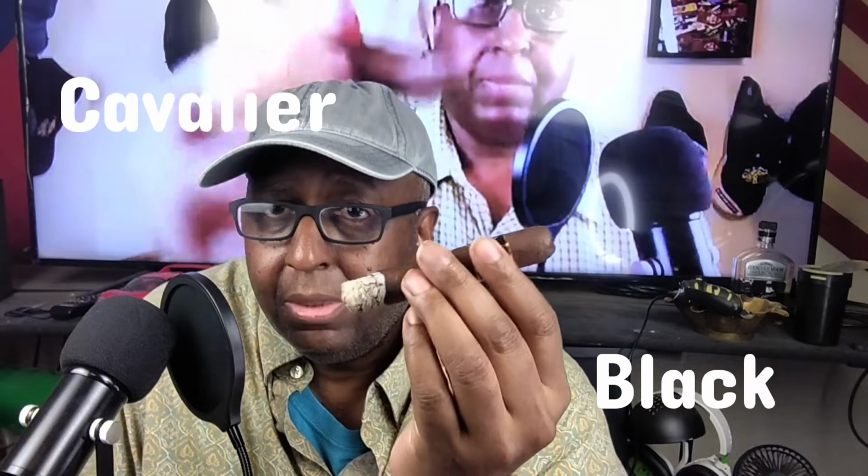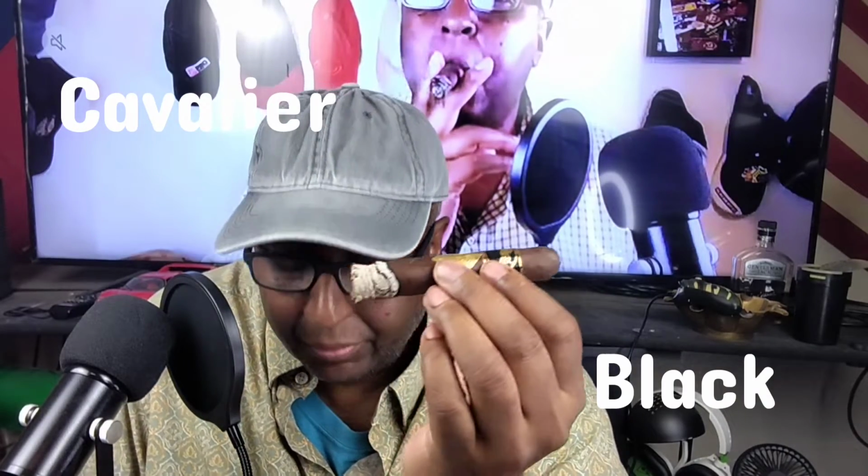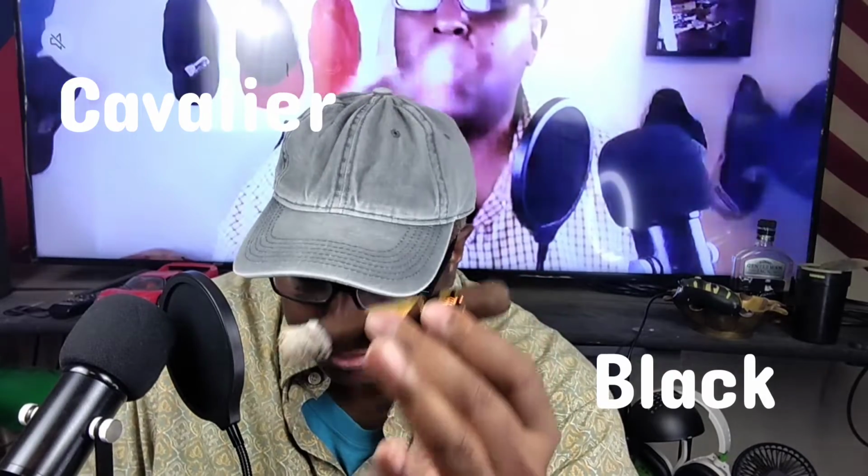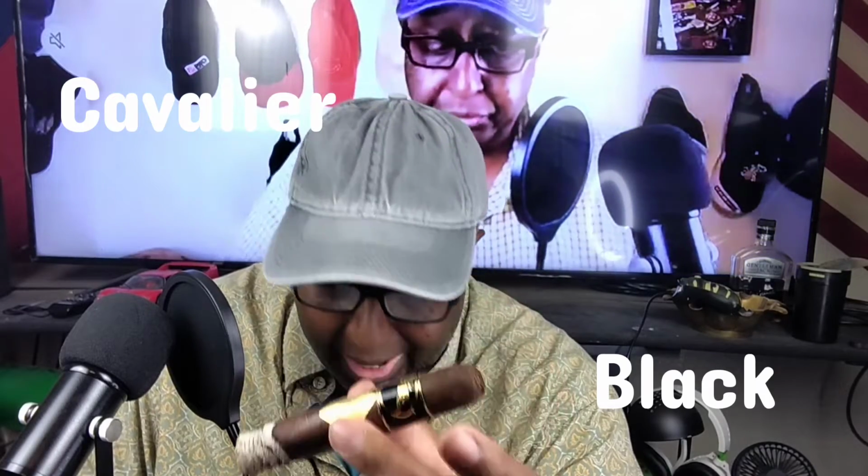Listen, this thing burns like a Bugatti. It's thick ash, great smoke. I mean, even with the notes I've got leather, earth, woodiness, a little bit of spice, a little bit of sweetness, maybe a little bit of cocoa. Very complex. Really enjoyed this cigar.